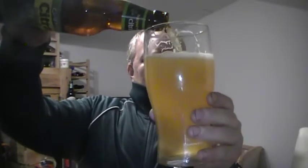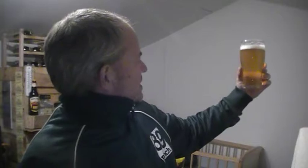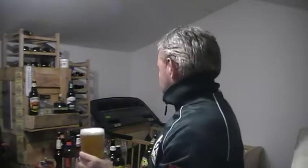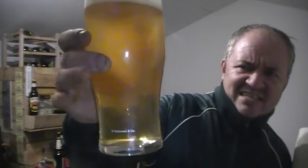So, pause. What I would say is gold colour, light gold with a white head. Can't see much carbonation there at all, or lacing. Very slight lacing. Straight away, the Citra, the citrus smell in the aroma, it's definitely there. Bursting with the citrus flavouring.